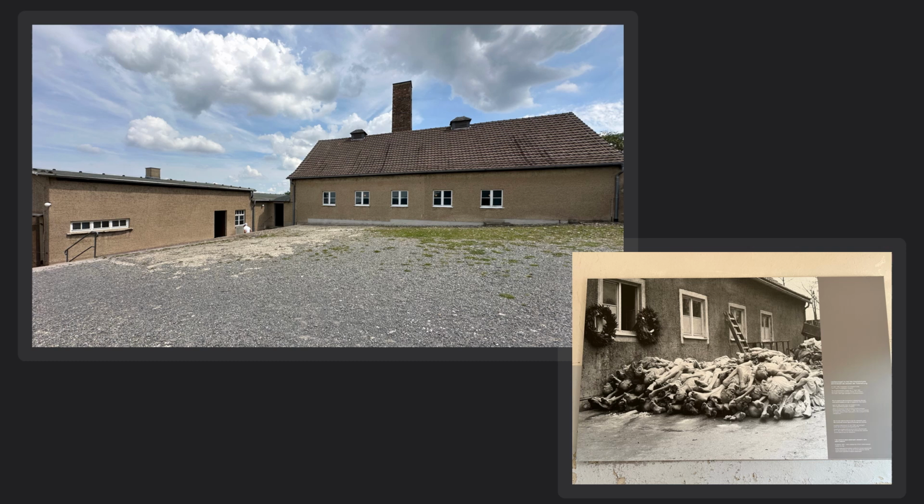From the roll call square, we'll move to the right, making our way to this building, the crematorium. On one of the walls inside is this picture, taken when the camp was liberated. This was one of the many piles of corpses the liberators were shocked to find. This particular picture was taken from this area here. We'll enter from this building to the left and then make our way around.